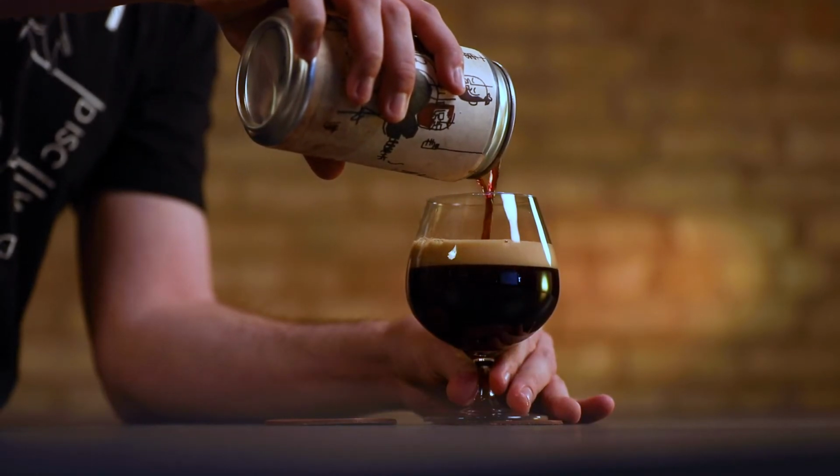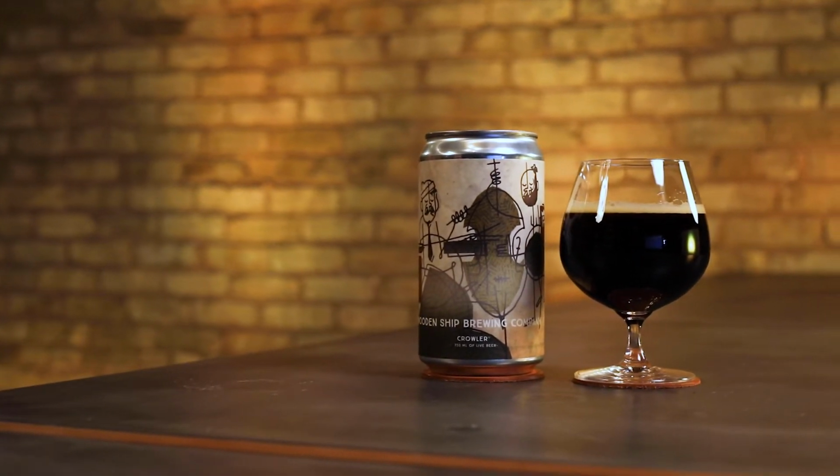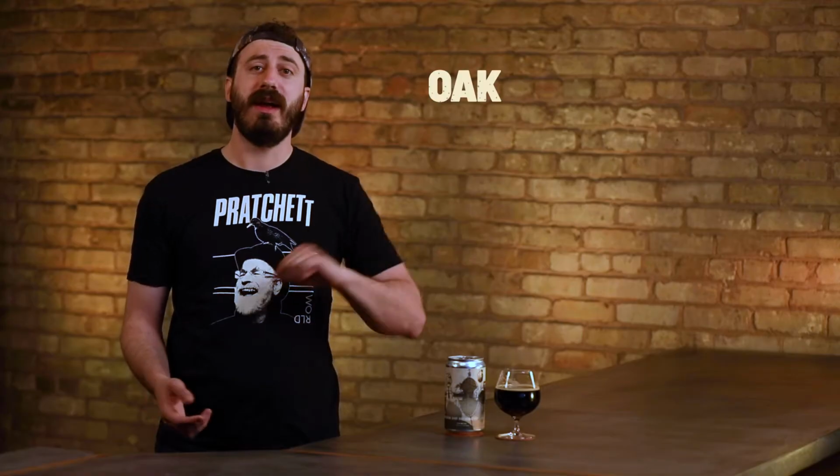Woo! Smell that. You can really get a strong smoke aroma wafting off of this beer, and a lot of people like to compare the smell of smoked beer to the smell of barbecue, and that's because you're using a lot of the same woods to smoke meat that you would to smoke beer. In the case of this beer from Wooden Ship, the woods that they're using to smoke were oak and beechwood.